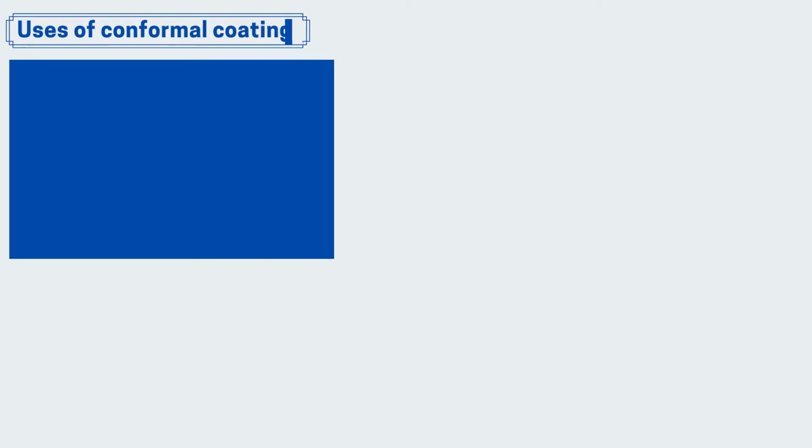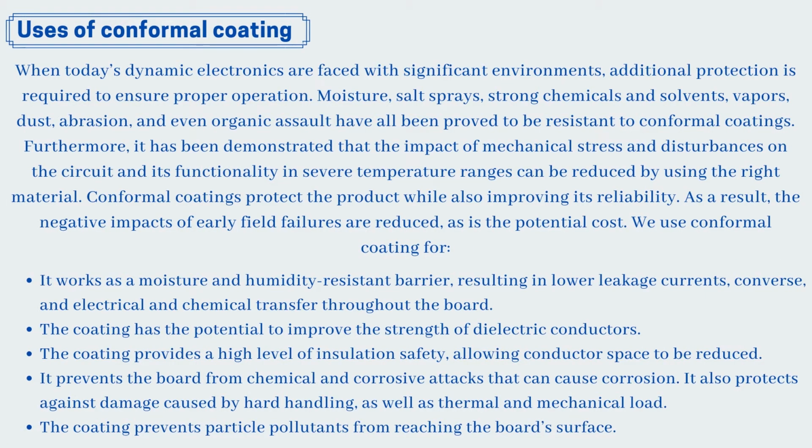Uses of conformal coating. When today's dynamic electronics are faced with significant environments, additional protection is required to ensure proper operation. Moisture, salt sprays, strong chemicals and solvents, vapors, dust, abrasion, and even organic assault have all been proved to be resisted by conformal coatings. Furthermore, it has been demonstrated that the impact of mechanical stress and disturbances on the circuit and its functionality in severe temperature ranges can be reduced by using the right material. Conformal coatings protect the product while also improving its reliability. As a result, the negative impacts of early field failures are reduced, as is the potential cost.